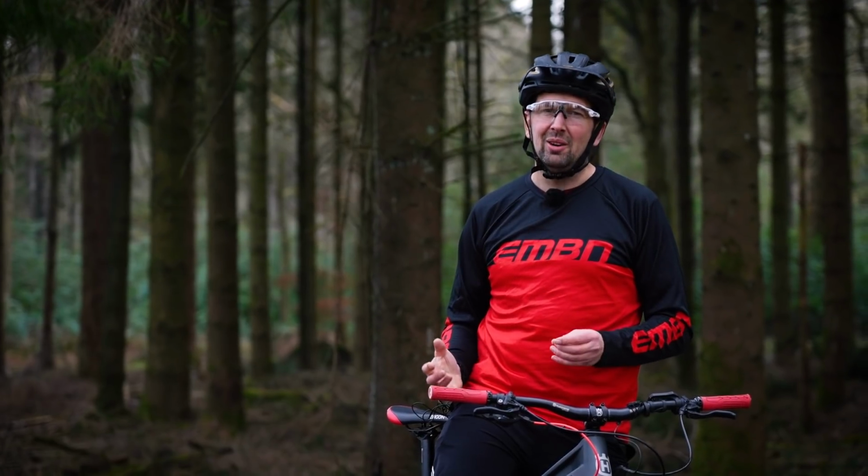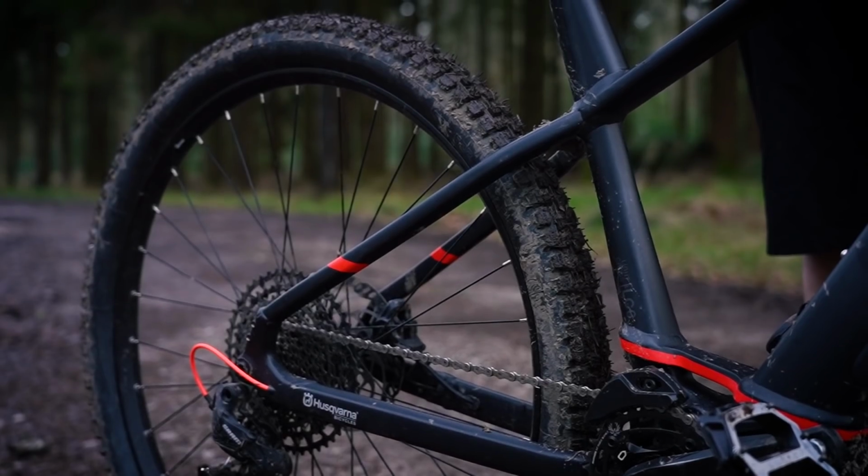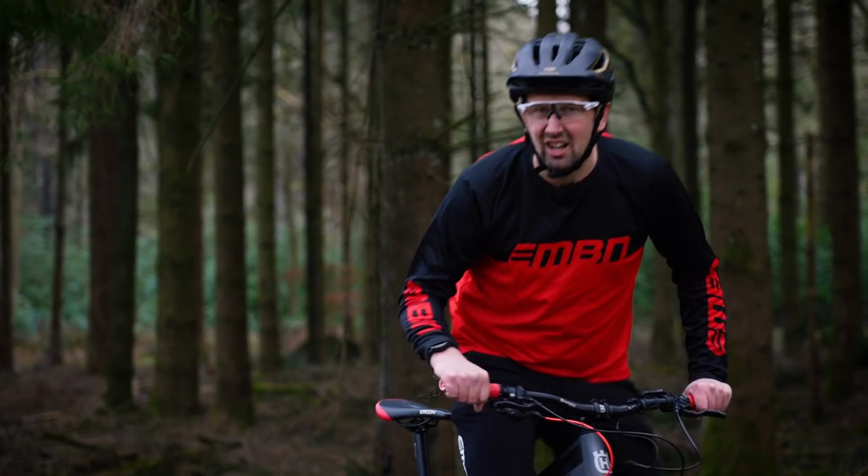And the bike, well, that's as light as possible too. 29-inch wheels for sure. Anything over 120mm travel is definitely overkill, or even better, a nice hardtail.